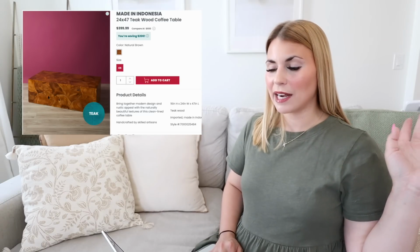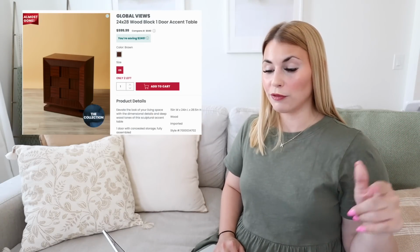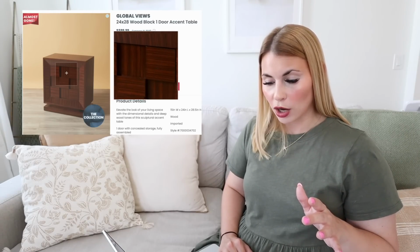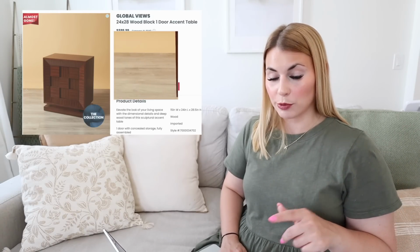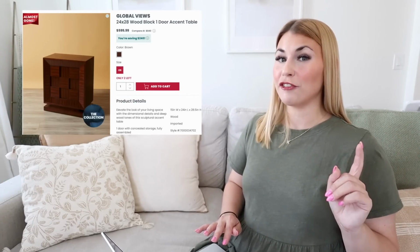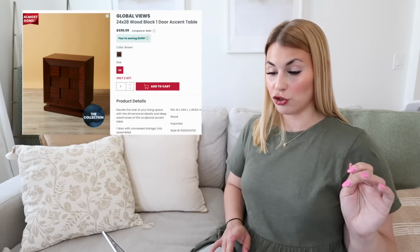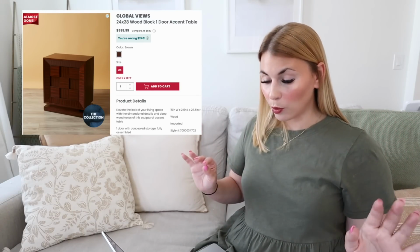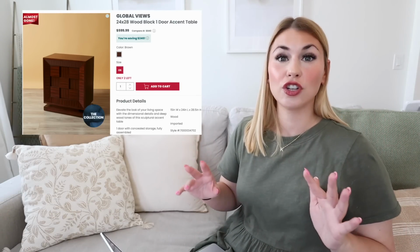Along the same lines, but kind of back towards nightstand land, is this Global View 1-door accent table. How unique is this? It just kind of has this block wood pattern. It's really, really beautiful, and the door just opens. I think that this is super unique. This is definitely more expensive. This comes in at $600. It's from the Global Views collection. It is a fully imported piece, and I just thought the design of it looked really expensive.